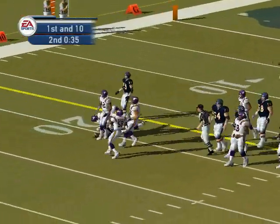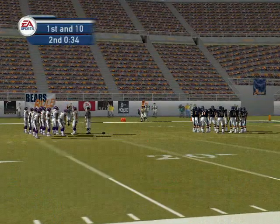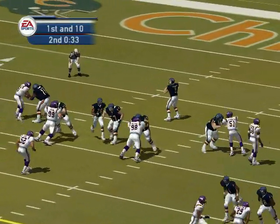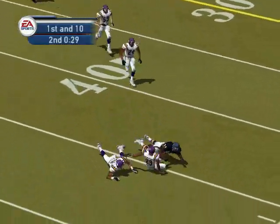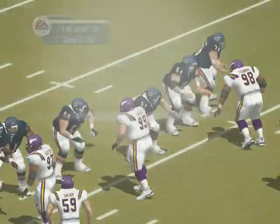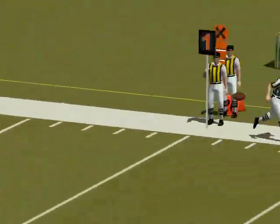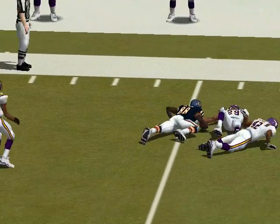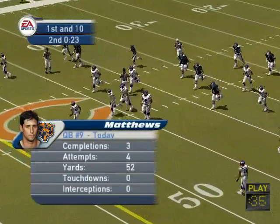The carry. Sawyer with the takedown at the 19. First and 10. Back to pass. Matthews with the throw. Caught. Thomas with the takedown at the 44. Marcus Robinson is one of those receivers who will outjump a defender most of the time.